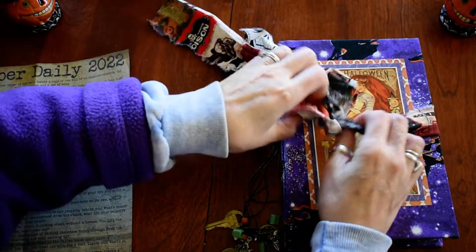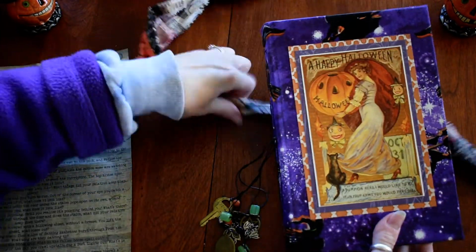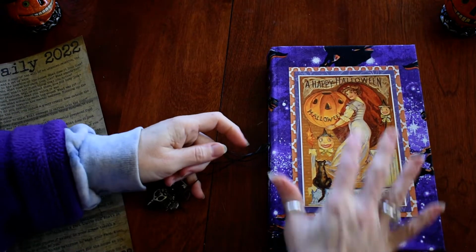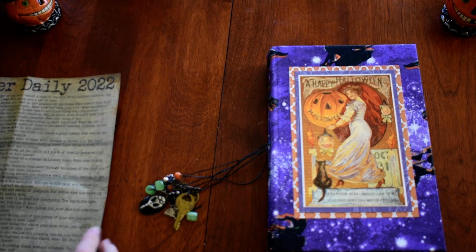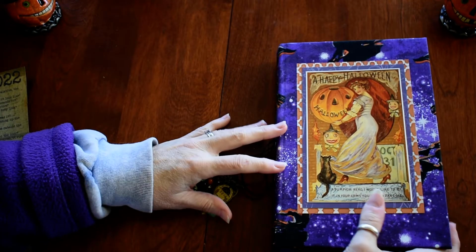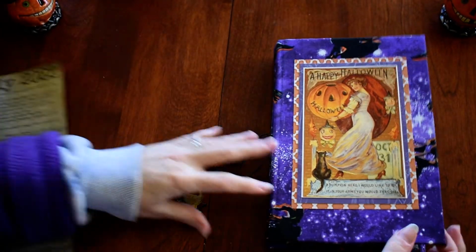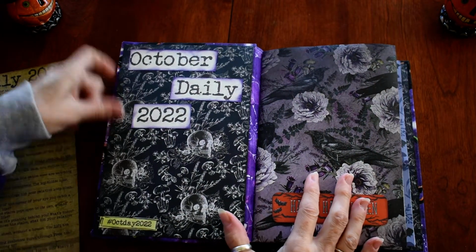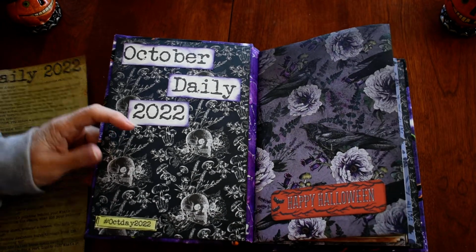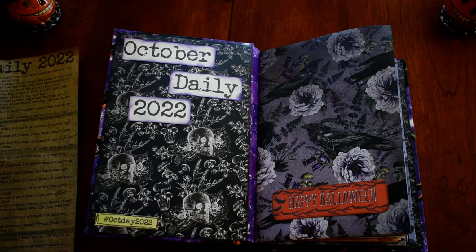I added this tie to hold it together because it got a little full. And since you saw it last, I added this image on the cover, and you remember the fabric from before if you saw the other video when I did the flip through before I did anything to it. And so here we go. So I added this from the October daily printouts that April had, and I just want to check and see. Yep, I'm in frame. And here we go.